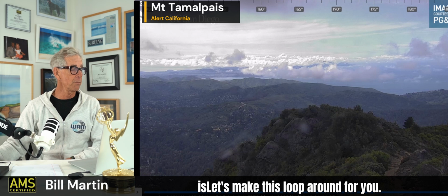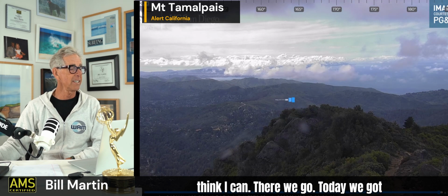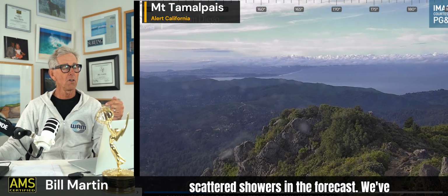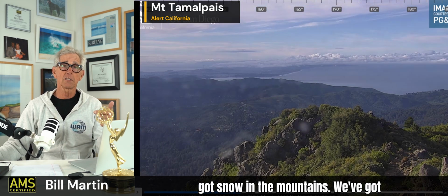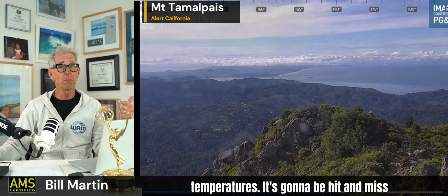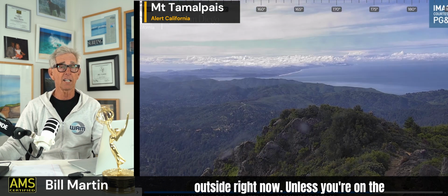Let's make this loop around for you. This is Marin County looking towards San Francisco. Let's see if I can pull a loop on this thing. I think I can. There we go. Today we got scattered showers in the forecast. We've got snow in the mountains. We've got much cooler daytime highs, cooler temperatures. It's going to be hit and miss all day, just kind of like it looks like outside right now.